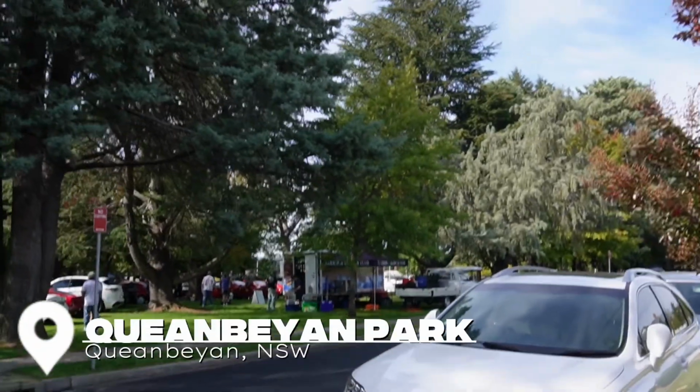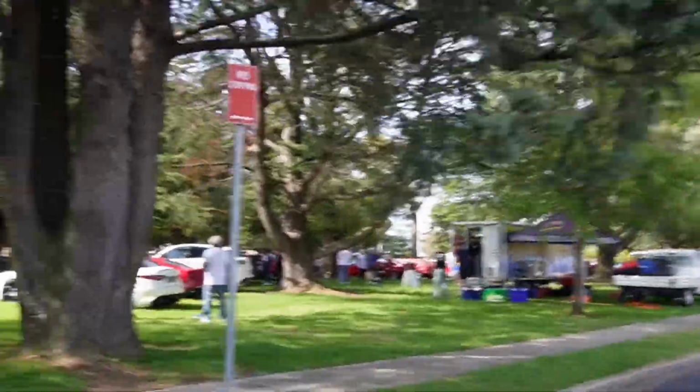And this year's Auto Italia is held at the Queanbeyan Park. Already looking like a lot of things to check out here, so really excited.